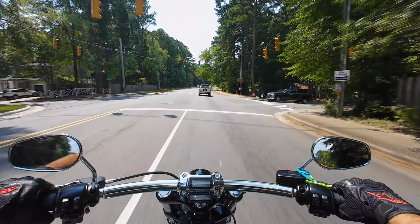Now we're starting to hit some turns. Now, if you've ridden in Raleigh before, this is actually a pretty decent little loop, just south of the dealership. You come out the back way from the dealership, hop on Lake Wheeler, and blast down this way a little bit, go by NC State's Research Farms, and then hook a right here.